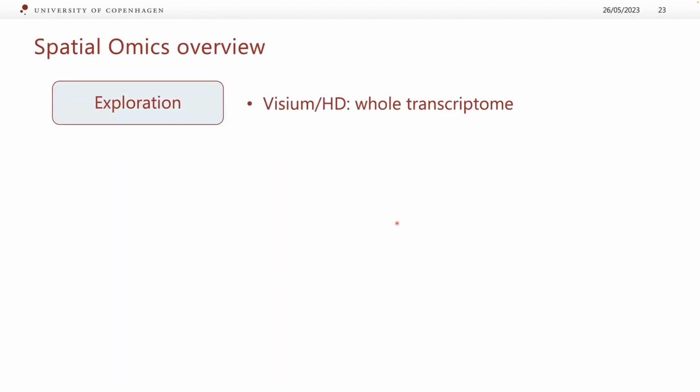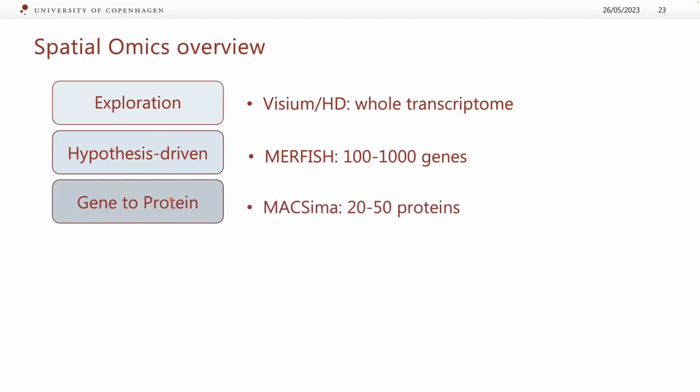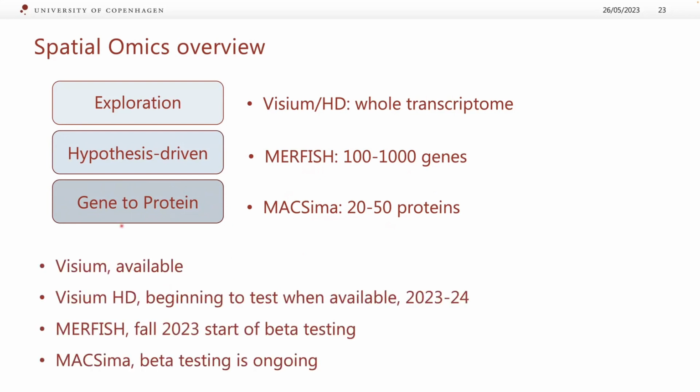So this is our overview for spatial. What we aim to provide is, first layer, exploration of your data using whole transcriptome approaches. So we plan to use Visium HD. We hope that it will be available soon. Then more hypothesis-driven projects where you do know what to focus on, and this can be done with Merfish. And then finally, if you go from genes to proteins, it can be Maxima with highly multiplexed, very sensitive protein analysis.